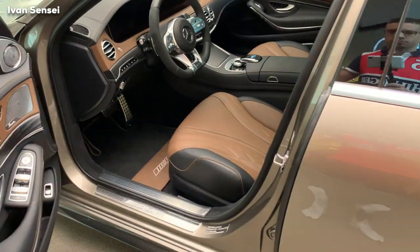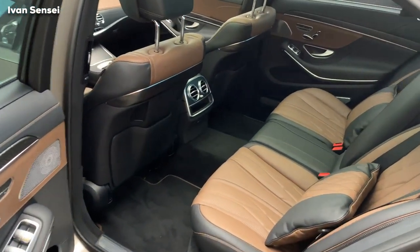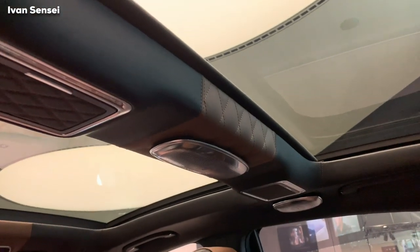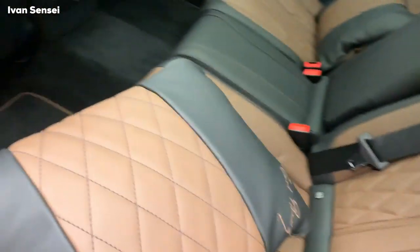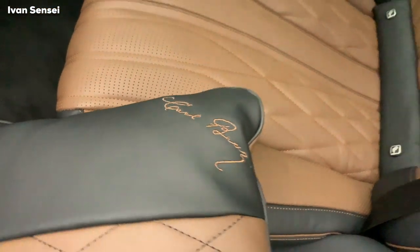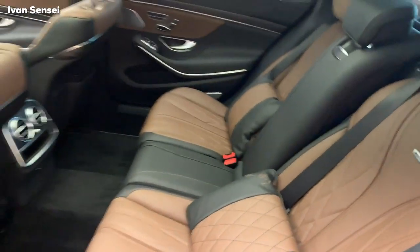So now let's take a look at the rear seats. It has a soft close mechanism, of course. And at the rear seats you can see a lot of legroom, etc. But it also has these pillows, and the ceiling is also two-tone, which is special. It's not possible to order via the configurator. And also the two-tone seats, so really, really nice. And these pillows have a stitching. So here on this one it says Carl Benz, but you can have your own name or basically anything, and they will stitch it there for you. So this is just really next level customization.